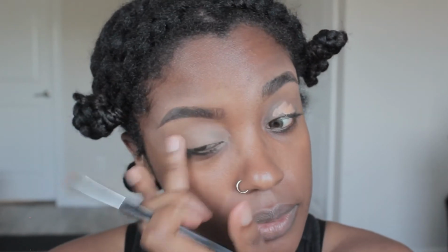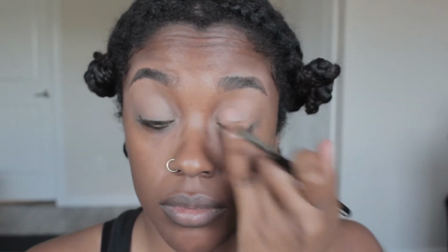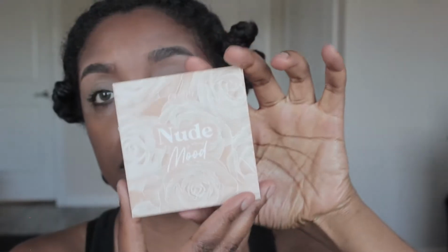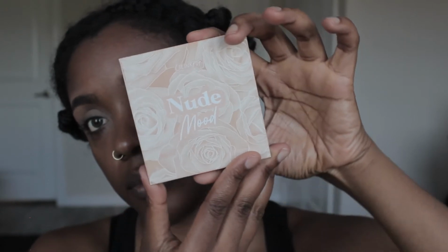My concealer here is the NW40, once again within the Pro Concealer Studio Finish Concealer from MAC. I'm just using that to color correct my lids because, you know, my eyes are a little dark. Don't judge. And Colourpop is one of my favorite affordable eyeshadow palettes. I'm starting with the Nude palette in the color Moody.